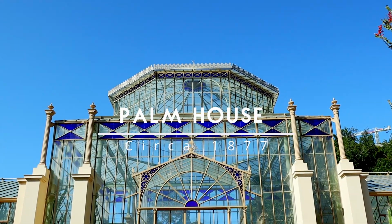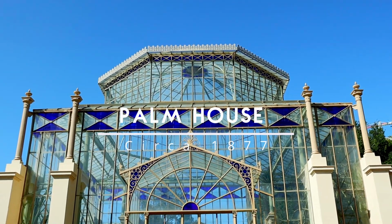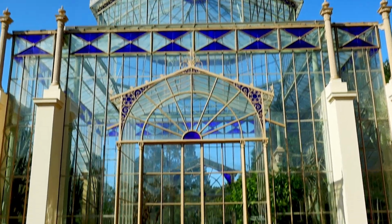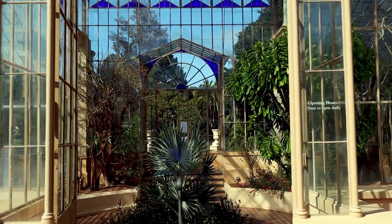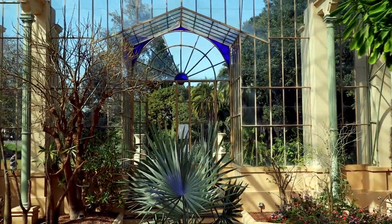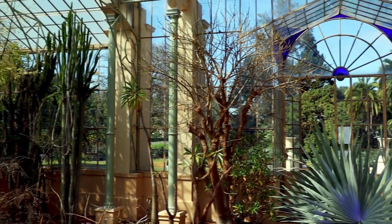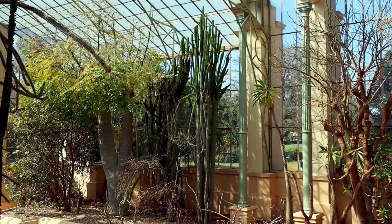The Palm House was built in 1877 and restored in 1995. It was prefabricated in Germany using cutting edge design from the late 1800s. It is one of the last of its kind in the world.